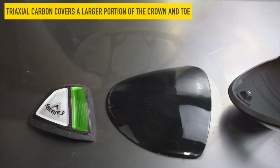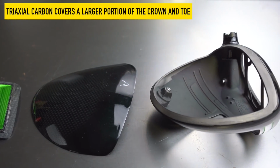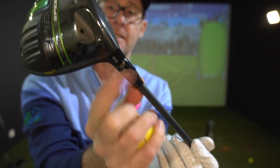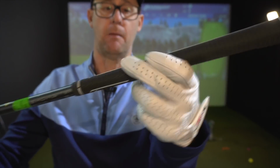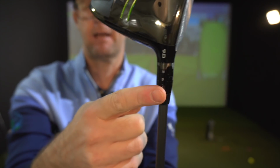Carbon crown, carbon toe pack, saving weight everywhere. So obviously they're putting more bars in here. They might be collecting more weight, so they're moving the weight around, as they say, in different places. Changeable neck that they've had for a long time, a very good one. So the grip can stay on, it doesn't move the grip, and I've got an aligned grip on this, which I quite like. And obviously with this neck, that really works.